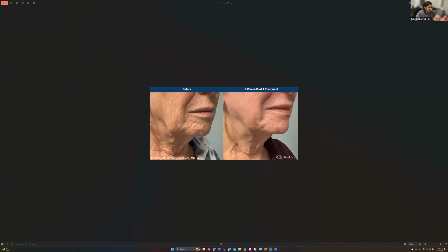So you can see her neck lines are a lot better, but she still has laxity. So this is more so for laser. These lasers are more so for improving the skin quality, so improving the collagen and elastin and tightness of the skin, improving those lines and the wrinkles. Astonishingly, this was one treatment.